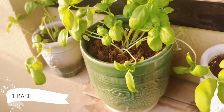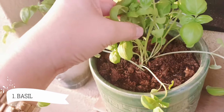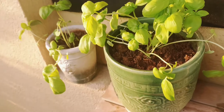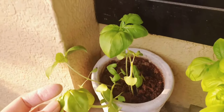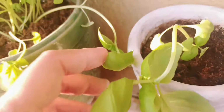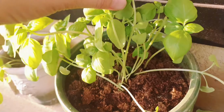So actually sa isang pack, madaming puno actually. Maraming puno. So this is just one pack and I separated them into 3 pots. And ito nga, so I used my old pot. So this one has multiple stems. This one I planted only one, and the rest of those is nandito.